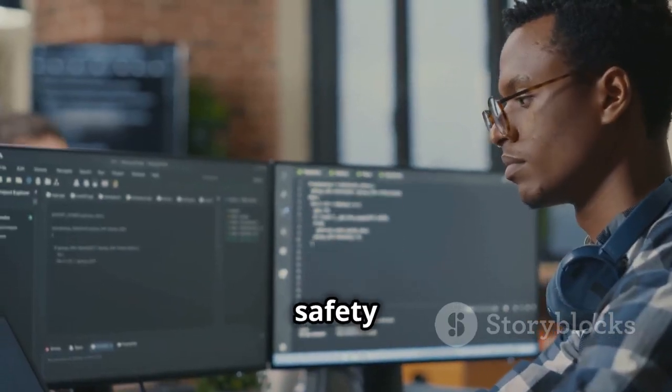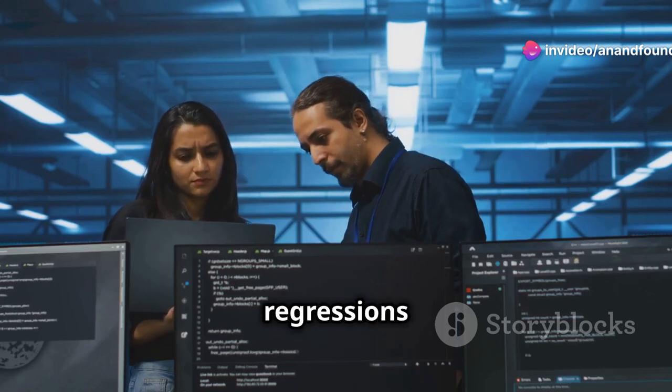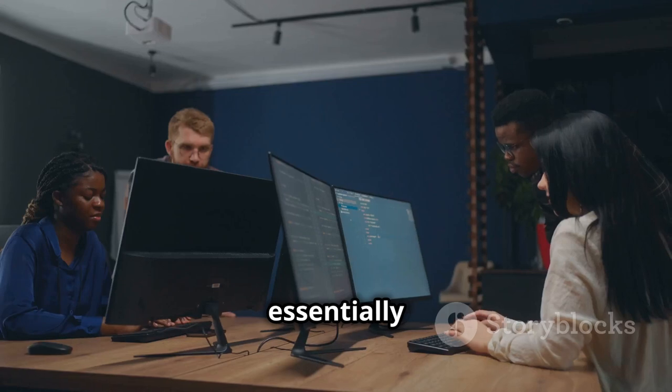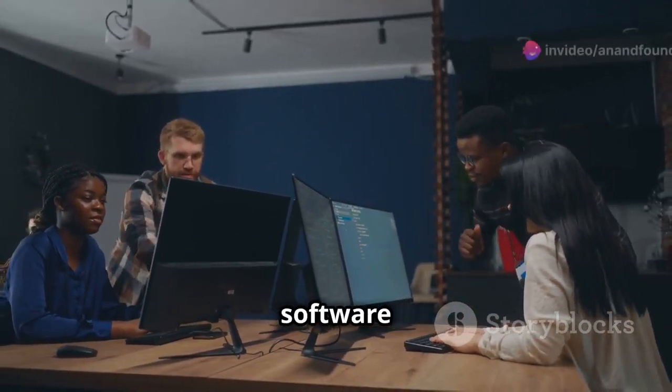TDD is like having a safety net while you code. It gives you the confidence to make changes to your code base, knowing that any regressions will be caught by the tests. By writing tests first, you are essentially defining the expected behavior of your code up front, leading to a more robust and maintainable software product.